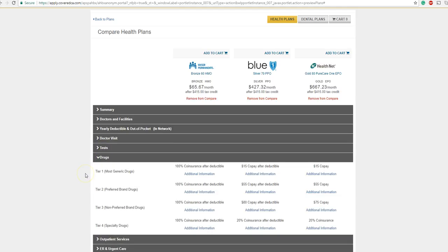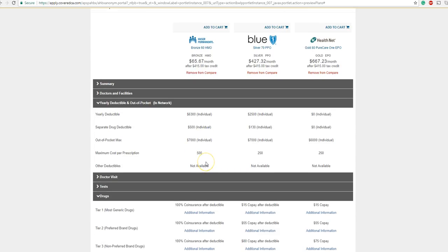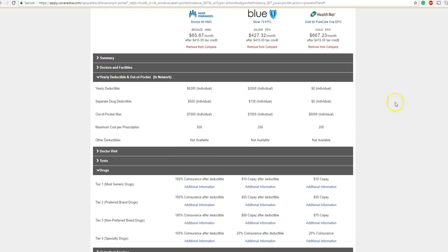The prescription drugs. As I said, with the bronze, you basically pay everything out of pocket. It's 100% coinsurance after you pay the deductible. And as I said, the deductible for the prescription drugs, let's move this way. So the deductible for the bronze is $500. So you basically pay $500, and then you basically pay the full price. So it's not covered. It's your cost. It's an out-of-pocket cost for the bronze.